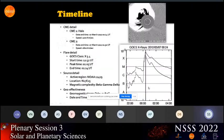So in early 2012, the active region 11429, which is located at north 17 degrees and east 15 degrees, was highly active and gave rise to two ultra-fast CMEs within a period of 1 hour on 7th March. In the upper image, taken from the C2 coronagraph of the LASCO instrument onboard the SOHO spacecraft, you can see that this merged CME has a wide angle in the heliosphere. This event was associated with an X5.4 class flare, as measured by GOES, and in the bottom image you can see the intensity of the solar flare.